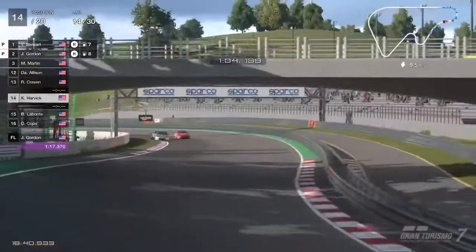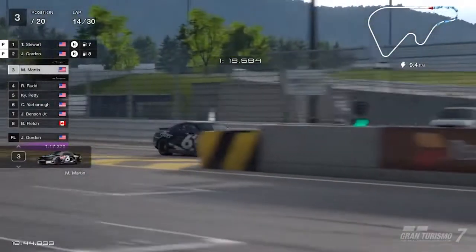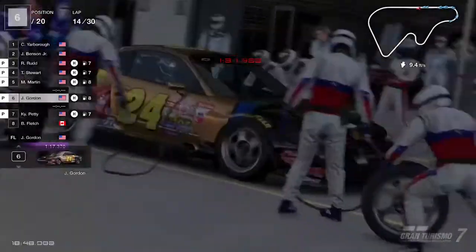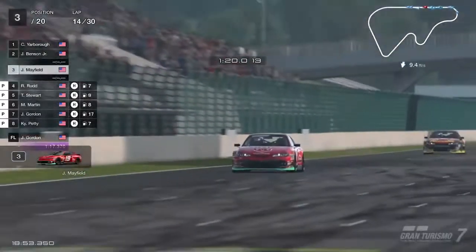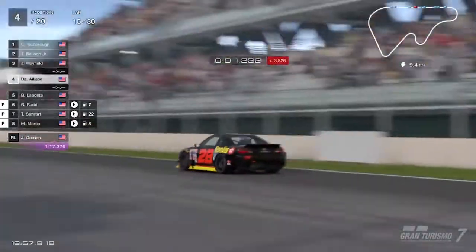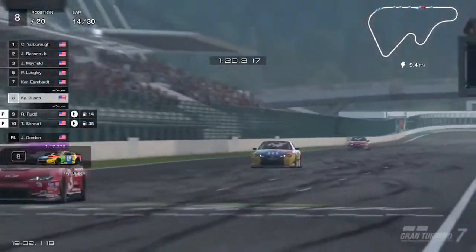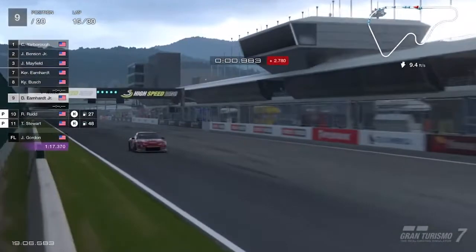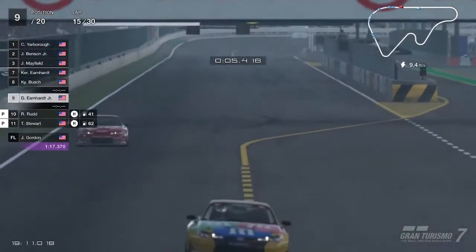And we see Jeff Gordon, Tony Stewart both into pit. Mark Martin into pit. I believe Ricky Rudd is into pit. Cale Yarborough stays out, as does Johnny Benson Jr. Mayfield does. Davey Allison does. I believe that's Bobby Labonte. Langley, Kerry Earnhardt, Kyle Busch, Dale Jr. 9 cars stay out, 11 go in the pits.